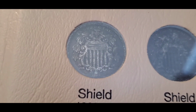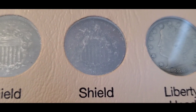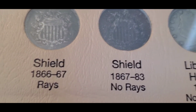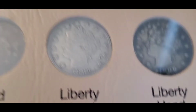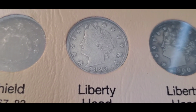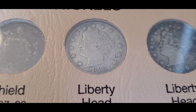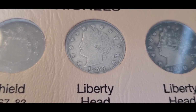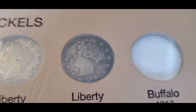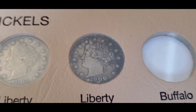Then we got the first shield nickel with rays on the back. Then the rays were removed in 1867, so it was a split year again. The 1867. Here's the normal one. The first year one actually has a good story behind it, which is they changed it from no cents, would say E pluribus unum, because people were gold plating them and passing them off as the brand new $5 gold coin. Then you have the normal one, or the second one with cents on the back.